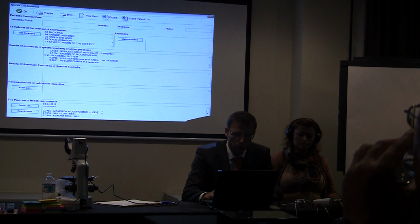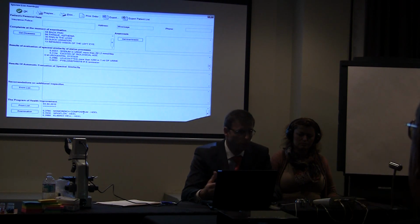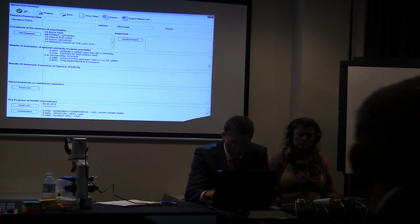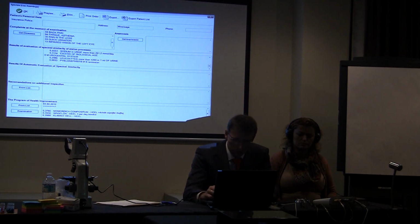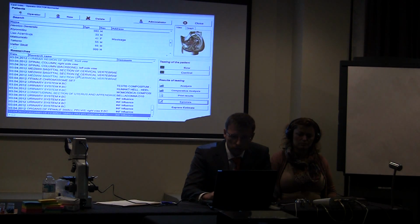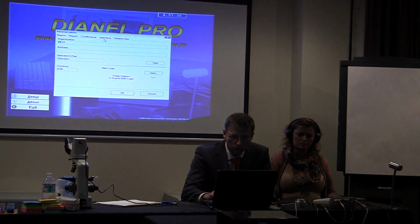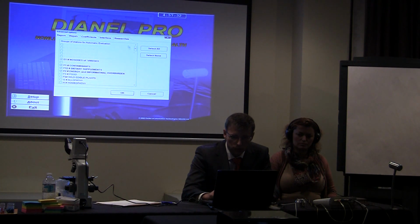So here will be the remedies that you advise for the patient for full treatment. And we can write here an explanation of how to take these pills, if it's necessary, so for example, 3 pills per day, etc. Okay, about automatic. So I checked.